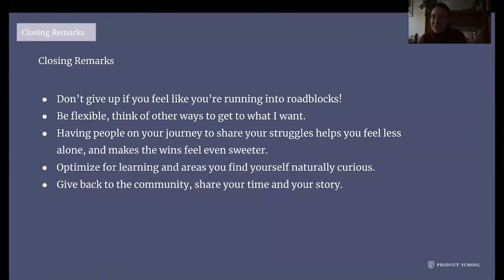That is my story about my journey to product management. I hope you walked away with some lessons, but here are some closing remarks before I go. One is don't give up if you feel like you're hitting roadblocks. I've heard no so many times along my journey. Which brings me to lesson 2, really be flexible and think of other ways you can get where you want to go.